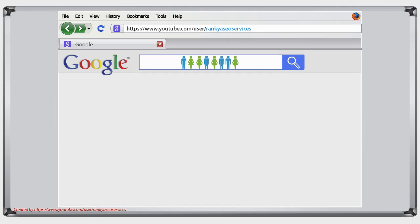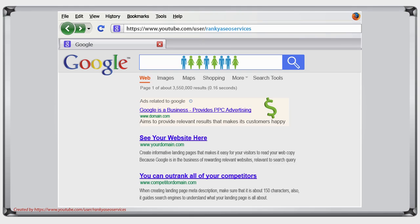Now, let's first understand this fact about Google. Google is a business. It's a global business that provides advertising opportunities through Google AdWords. It is in Google's best interest to show relevant results in its result set. Because when you're utilizing Google to bring in website traffic, understand that before that web traffic becomes your customers, they are in fact Google's customers first. So therefore, to keep everyone happy, Google must provide a relevant result set.